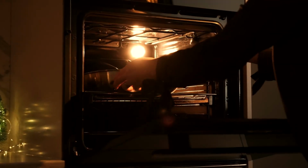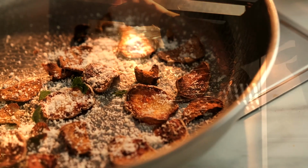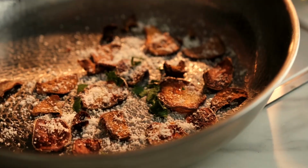Arrange all of the slices in a single layer and bake for 15 minutes. Rotate halfway, bake for another 15, and then finish for 5 to 10 more minutes until crisp. Even if some of them feel soft right out of the oven, they'll firm up as they cool.